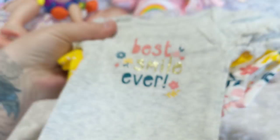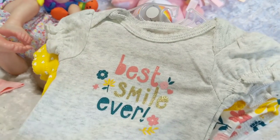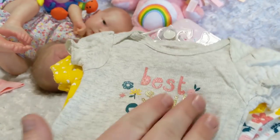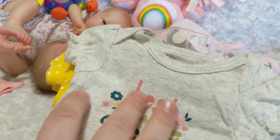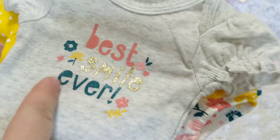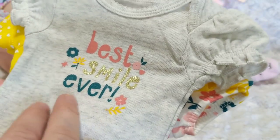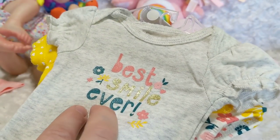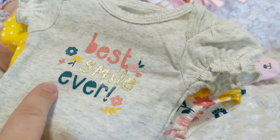And last but not least is a heather gray onesie, and it says best smile ever, in all glittery colored letters. Best is in that coral pink color, and then smile is in gold glitter, and then ever is in that darker, I guess it's like a forest green color. And somebody might be like, check Crayola's crayons, forest green is a weird color.